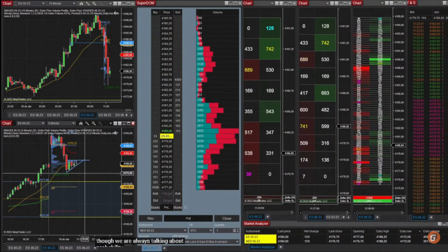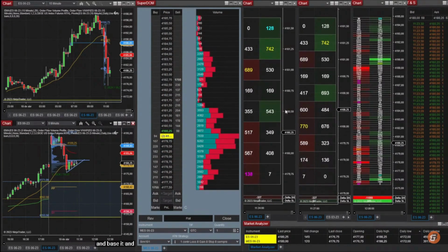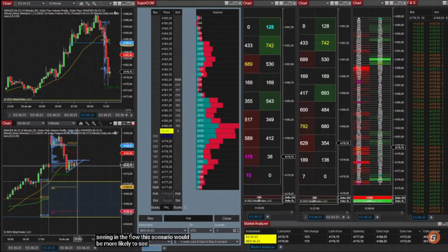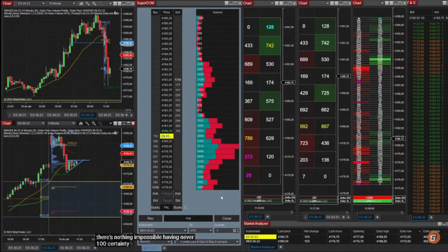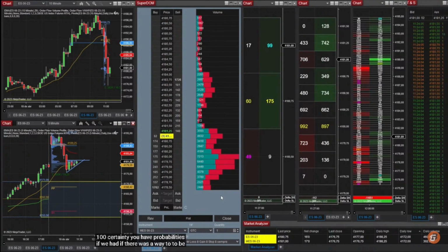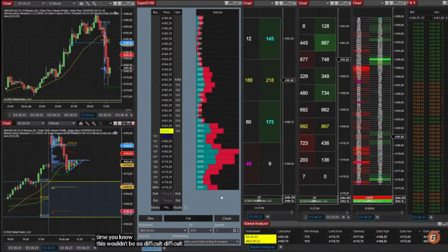So we are always talking about probability. There's no certainty, but in such a condition and based on what we are seeing in the flow, this scenario would be more likely to see the breakout down here than over there. But as I just mentioned, we're talking about likelihood, so there's nothing impossible. You never have 100% certainty. You have probabilities. If there was a way to be always certain, this wouldn't be as difficult as it is.